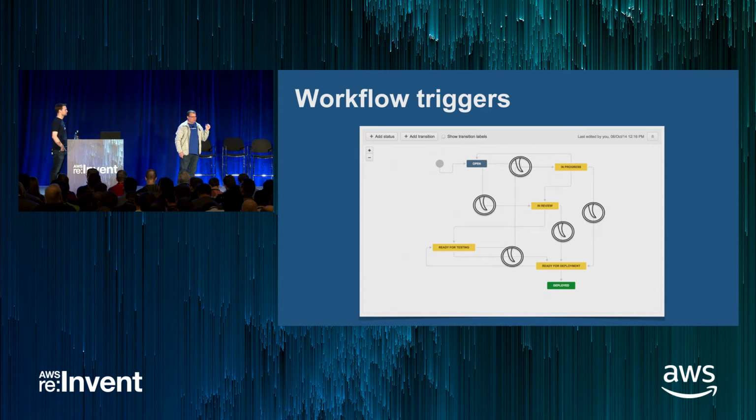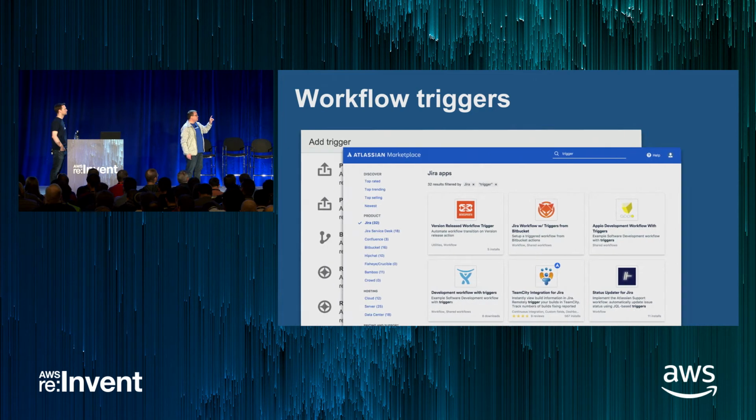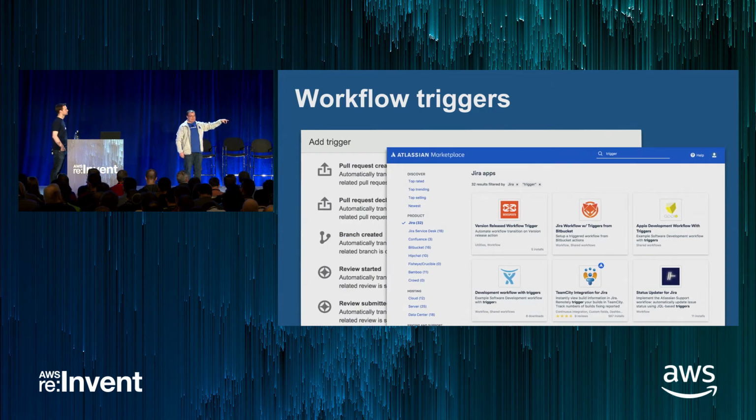It's the case that we have more than just source code management triggers. So it's possible for static code analyzers, third-party tools with regard to test management, or even security audits to all get involved in participating with these triggers. You can learn a lot more about that at our Atlassian Marketplace.